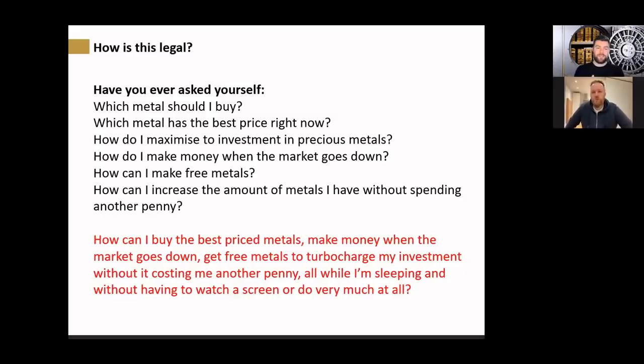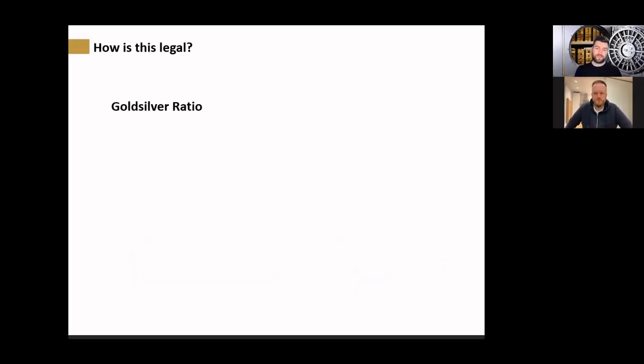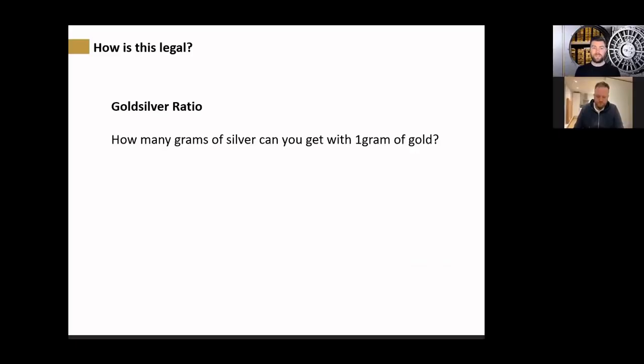So the way that we do all of this is we use something called the gold-silver ratio. And put very simply, the gold-silver ratio answers one question, and that is, how many grams of silver can I get with 1 gram of gold? Okay, so how many grams of silver with 1 gram of gold? You could do it in ounces, as long as it's how many ounces of silver from 1 ounce of gold, as long as all the units are the same, it's fine.